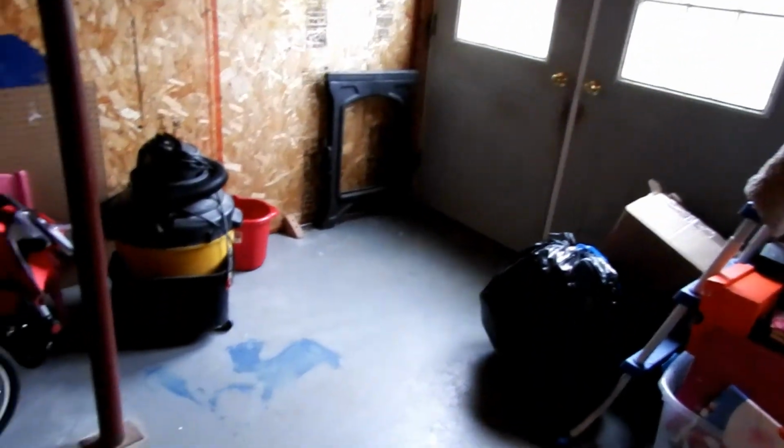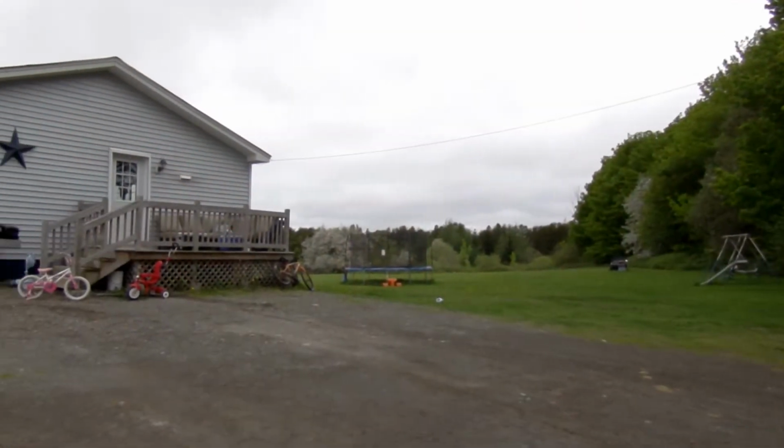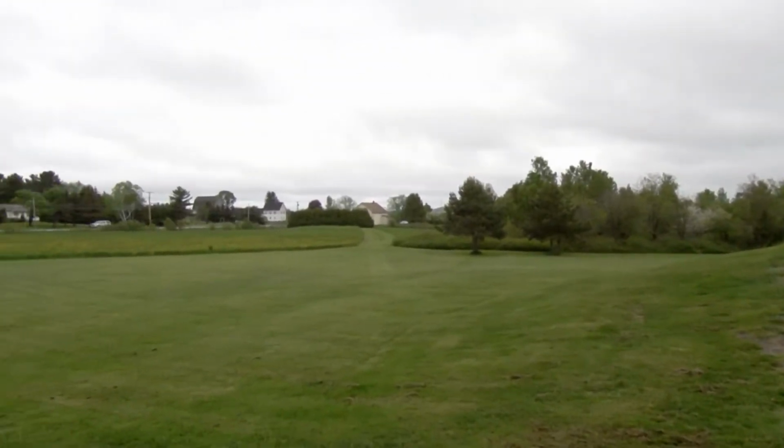Here's that outside entrance, which makes it so simple to bring things in. You could have two more bedrooms on this ground level. That's your home at 662 US Route 1, Monticello, Maine, in Aroostook County.